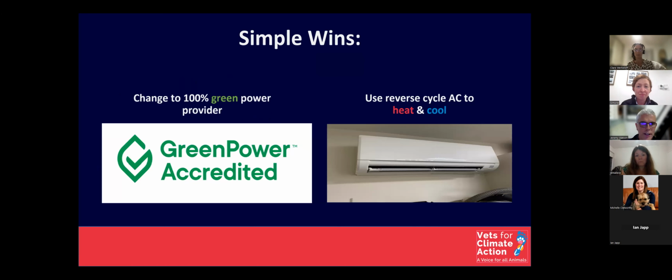Okay, so in the renewable energy section, there's a couple of quick wins. So if you are doing your carbon audit and looking at your grid purchase electricity, the quickest way to get that to zero is to change to a green power accredited provider. So there's carbon neutral power, which is good, but green power is better because green power is from totally renewable sources. Carbon neutral power can be coal power with offsets, which is less than ideal. The other thing in our practice, we had gas heating and reverse cycle aircon for cooling. We simply stopped using gas for heating and then used our reverse cycle for heating.